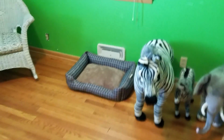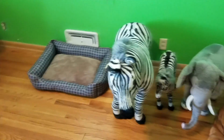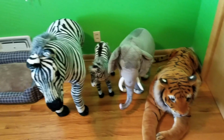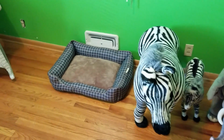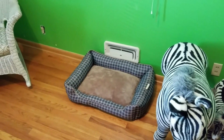Next to it I have a dog bed. Nobody ever comes in here long enough to lay down. I think they don't care for these and they kind of intimidate them a little. So maybe after these guys are gone, they'll come in the room, but they don't hang around and lounge. So got that little bed there.